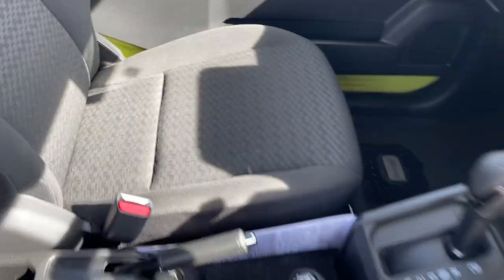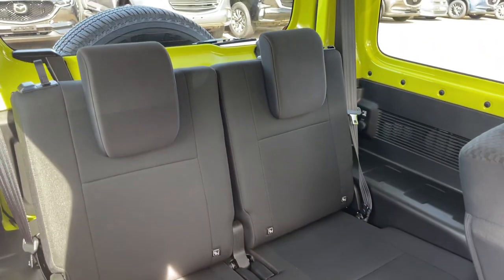Driver's seat looks brand new. Side airbags, yes. There's your front passenger, and there's your seats in the back.